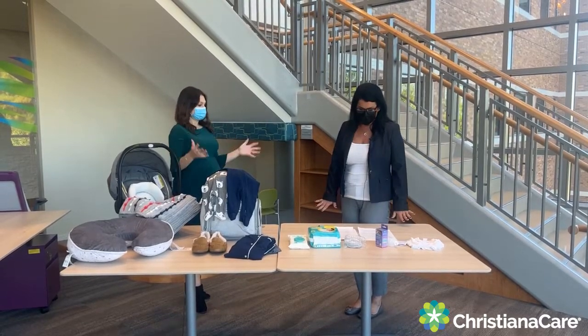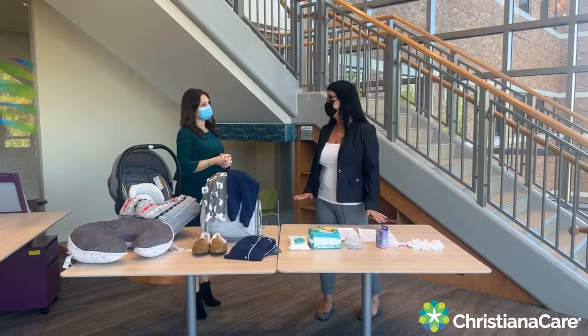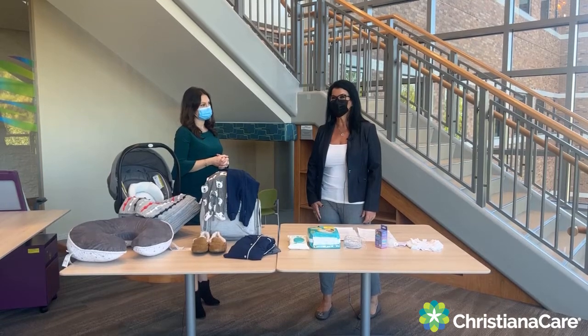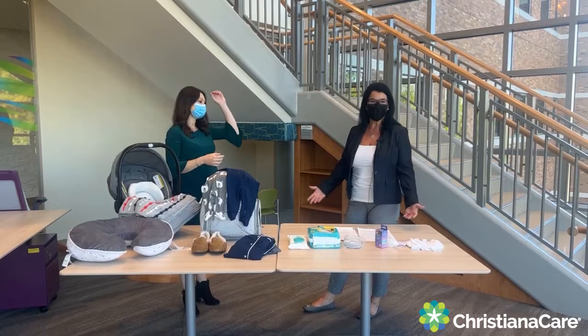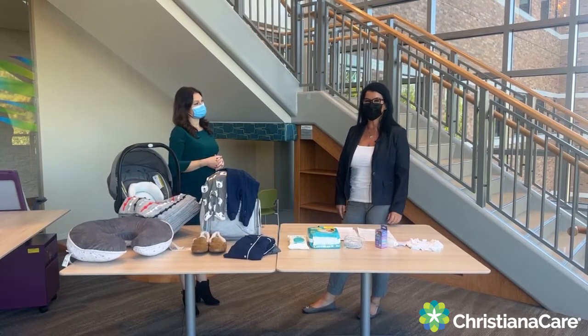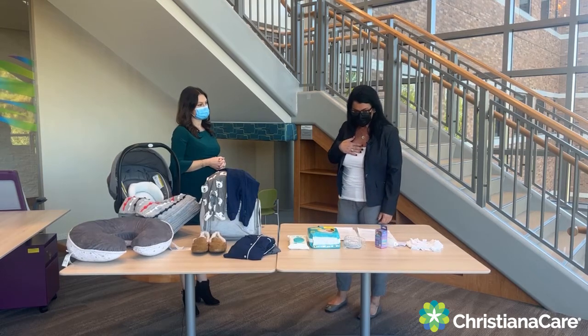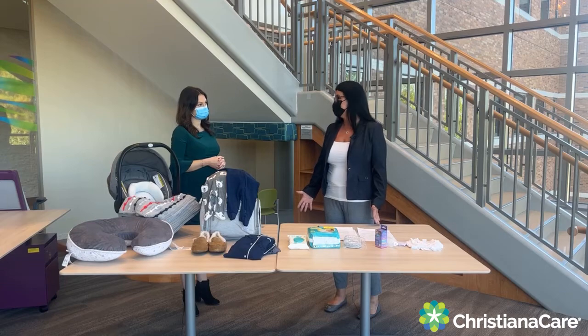Okay. Bag for mom. First of all, we recommend you pack about 3 to 4 weeks in advance. Honestly, preparation will help most people be less anxious about the arrival of their little ones. So packing it early, of course, is fine, but we do recommend 3 to 4 weeks before your official due date.